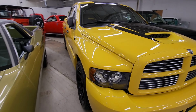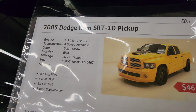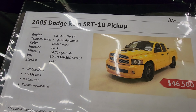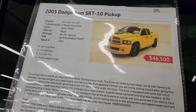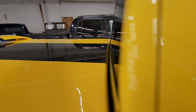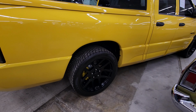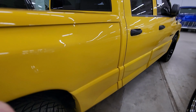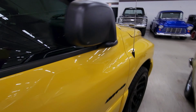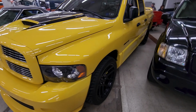This Ram SRT10 has been here for a while. I'm not sure why it hasn't sold. It's obviously a rare vehicle, 36,000 miles, one of 298 built, but it's also supercharged, for 46.5. I bet that thing makes some really good power, probably moves out really well. They give you a shot from the back, the wheels, the brakes on it. You know, it's a nice vehicle for the asking price. And again, the prices are negotiable, the starting point to go from there.